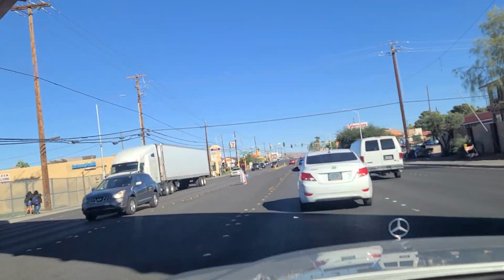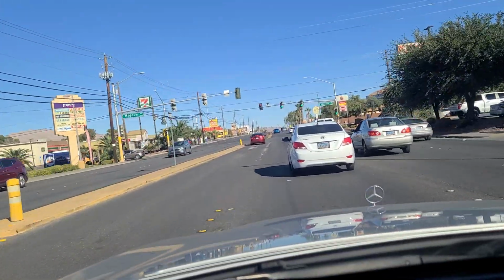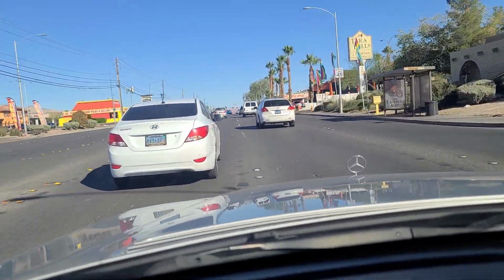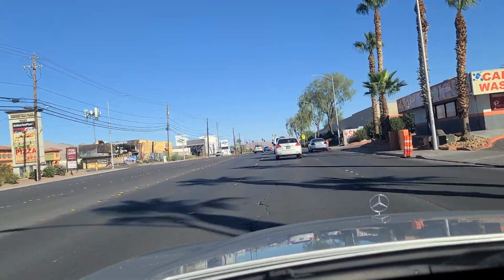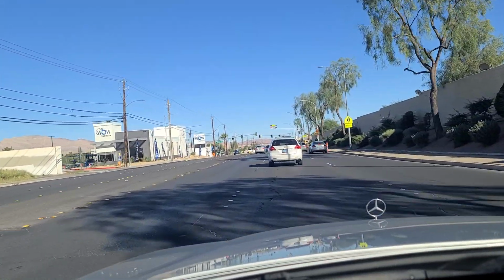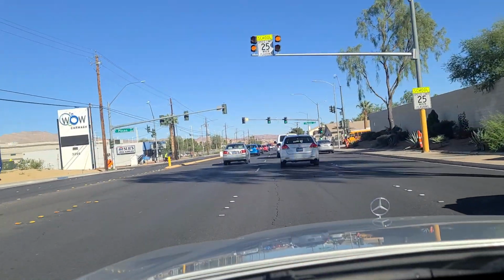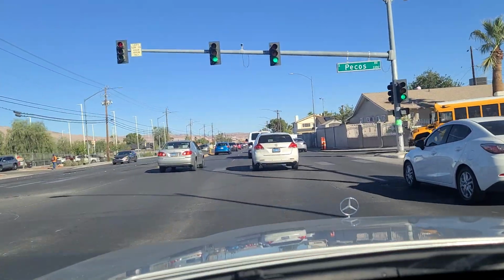But I'm unable to get over. This person in front of me is doing well below the speed limit. Could very well be texting, for all I know. Another school zone here at the light at Pecos, 25-mile-an-hour speed limit. Another Leslie's Pool Store there, various locations around the valley here.